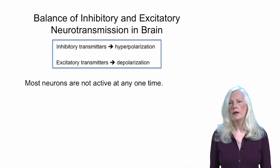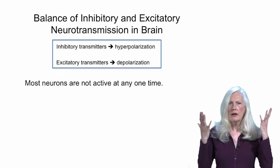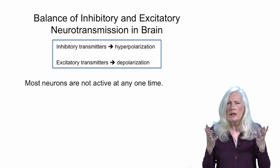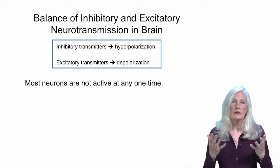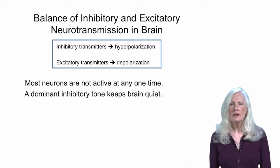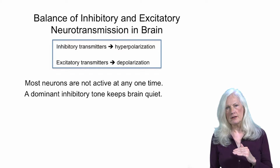Most neurons in the brain are not active at any one time. If they were, we'd feel the clothes on our skin and think about our grandmother and hear every noise in the room all at the same time and with the same intensity. When taken to the extreme, activation of all nerves in the brain would lead to convulsions. Instead, there's a dominant inhibitory tone that keeps the brain relatively inactive.